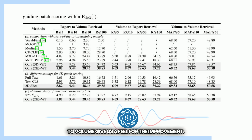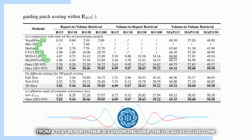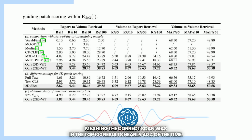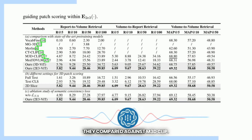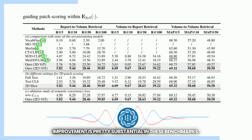Give us a feel for the improvement. Any standout numbers? Well, for report to volume retrieval, finding the right scan from a text report, their 2E3 vision encoder, the locally focused one, hit 39.85% on a metric called R@100. Meaning the correct scan was in the top 100 results nearly 40% of the time? Exactly. And that was a jump of almost 6%, plus 5.96% specifically, over the next best method they compared against, M3D-CLIP.